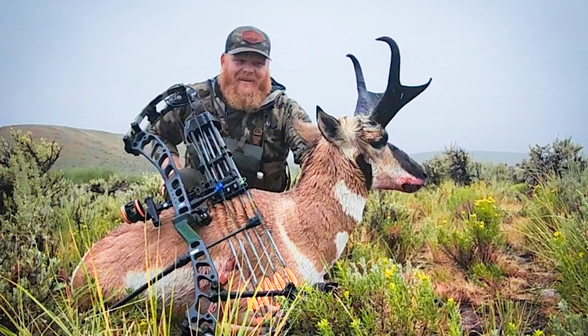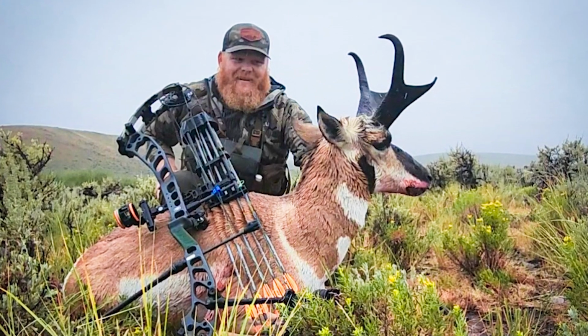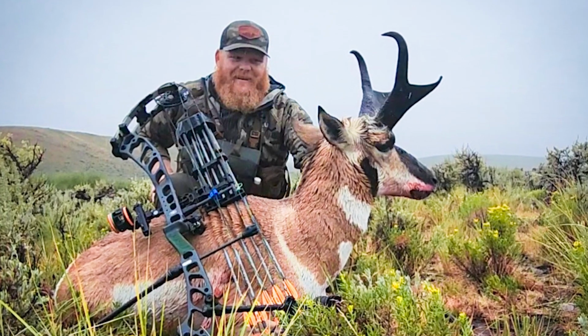And they have a huge heart-lung area because they're runners, man. They're built like track stars. He went maybe 50 yards, and there was not a lick of life kicking or anything in him after the shot. That's awesome.